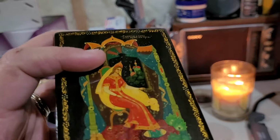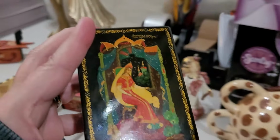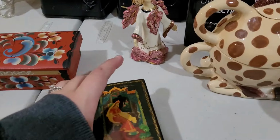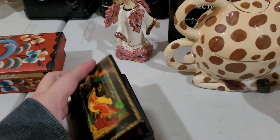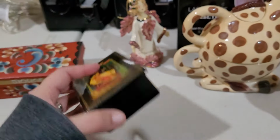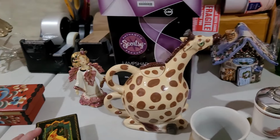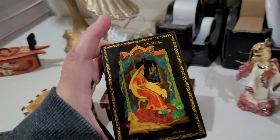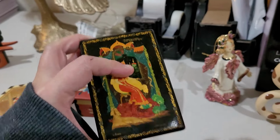This one is the next one on the list. This little Russian lacquer box, depending on the subject matter on the cover and if they're signed, they can sell for a lot of money. This one didn't sell for a ton. It's a hinged box. There's some condition issues, but regardless, this one sold for $29.98 on a sale. I was running a sale on a lot of these, plus shipping as well. So again, this was an offer on a sale.